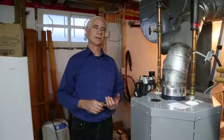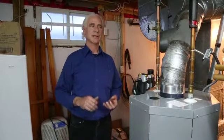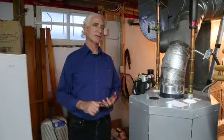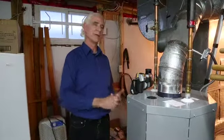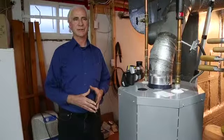Probably the first thing we'll look at in this house is air leakage, because that'll be the easiest and cheapest thing to do. The attic insulation would be next, before you change your furnace, because you might be able to get a smaller furnace, save a little money and have it sized properly for the house.